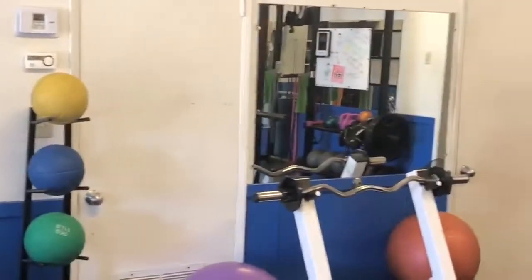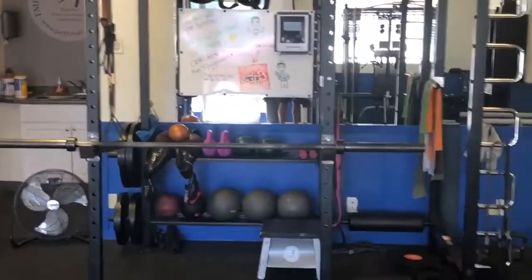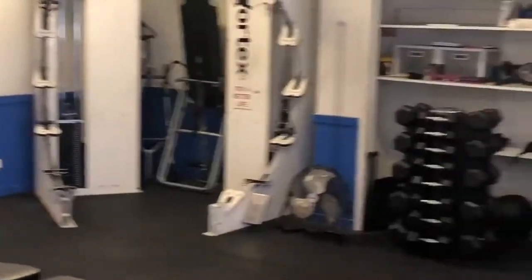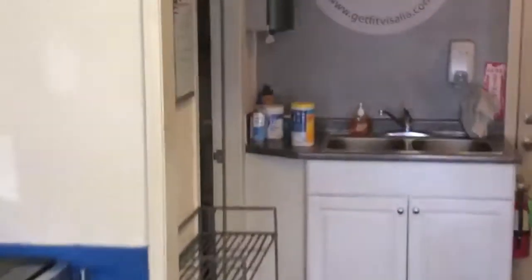But the studio is set up with pockets of working space so that clients don't have to wait for equipment and they can continue to work through a session without interruption and get in a full body workout that burns a ton of calories in 30 minutes and not have to cross paths or wait for equipment. So hopefully I'm not making you guys dizzy, but there's a full round tour of the facility.